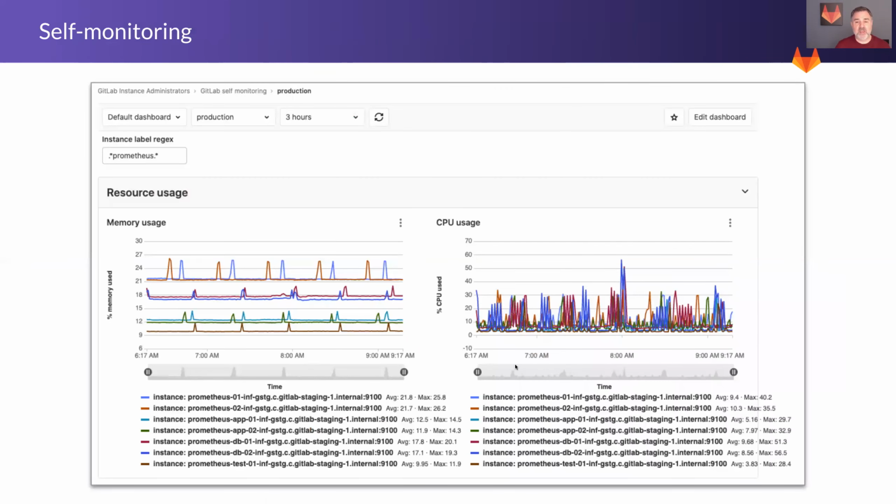GitLab ships with an enormous self-monitoring capability, because remember, one of the things GitLab does is monitor, including monitoring itself, so that you can manage GitLab effectively and see what's going on under the hood from within the application. Now, of course, you can also monitor GitLab using your external Prometheus or your Splunk or whatever you use in your enterprise to monitor. But this comes out of the box and certainly makes it easy to get started with your monitoring of GitLab.